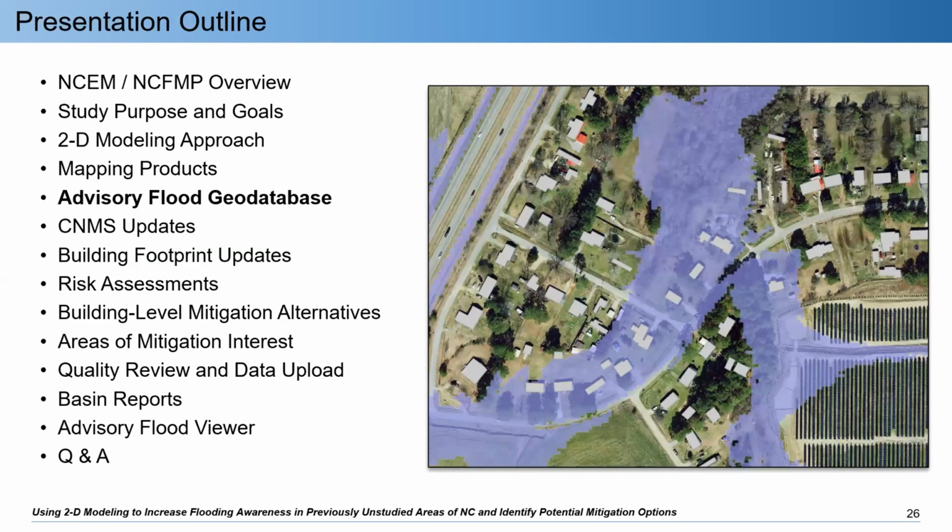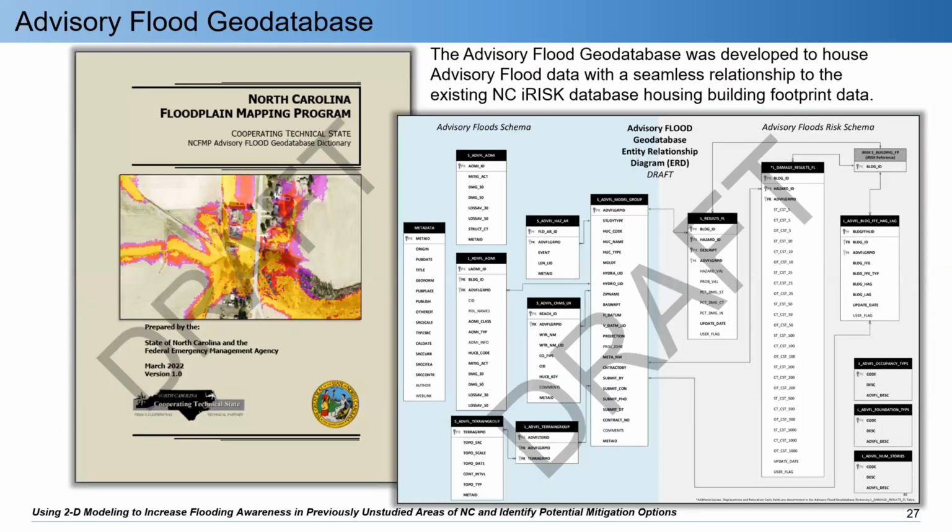Next slide. Next, we'll talk about the advisory flood geodatabase. This was developed to house all the advisory flood data, everything that's being produced that you'll see in this presentation. And again, this has a seamless relation to the state's existing NCIRIS database related by building ID. And you can see here, if you click again, the building ID relates to all of our damages, all of our lookup tables. We also have the advisory flood model group. And this is essentially the extent of the HUC area, and this all relates as well to our flood hazard areas of mitigation interest. So a lot of domains, a lot of stuff built into this database to just effectively house all the data.